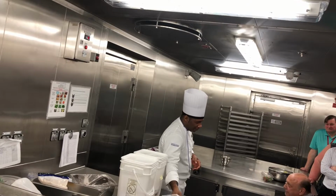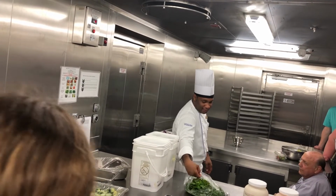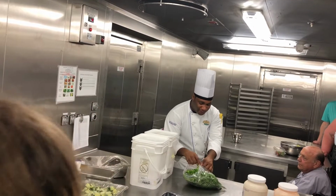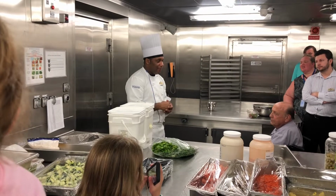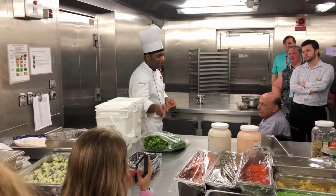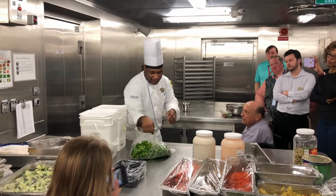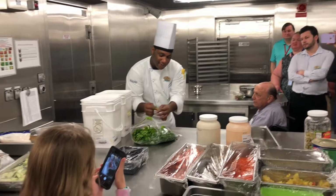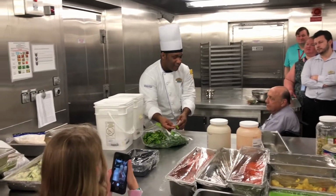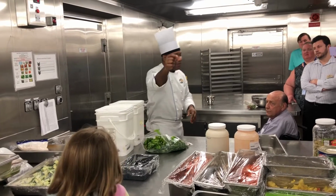This one? Mint. We use the mint leaf to make garnish, and we can also use it to make lamb sauce. If it's getting dry, we can use it to make lamb sauce. Sometimes you see a cheese plate, they take one piece like this, and we use this one to make garnish and stuff like that.